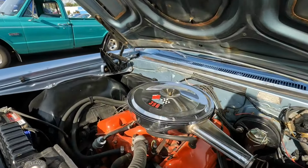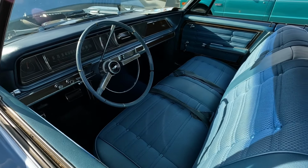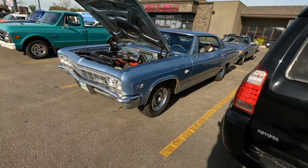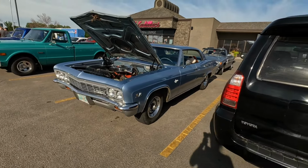I like this car. If I remember correctly, it's got some power options too. Power seat, tilt wheel. Wow, just a beautiful car. Reminds me of the movie, what was it, Dirty Harry, Crazy Larry? Dirty Mary, Crazy Larry. Anyway, hopefully you know what I'm talking about there.